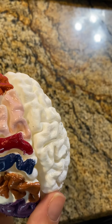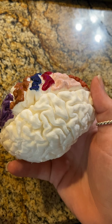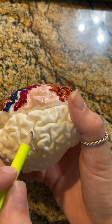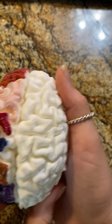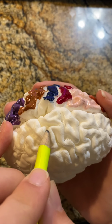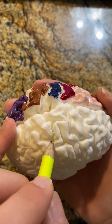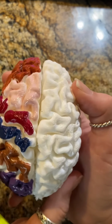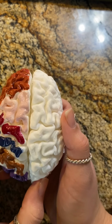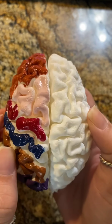Then in the cerebral hemisphere, we have the gyri, which are these wrinkles or folds that make up the brain all throughout. And then we have the sulci, which are the spaces or valleys on either side of the gyri throughout the brain. Then we have the longitudinal fissure right here, which divides the left and right hemisphere, similar to the sulci, but it's way bigger, obviously.